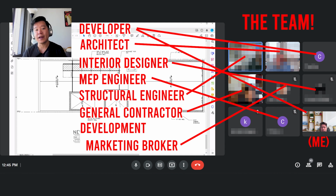Now, depending on the project and the developer, when the team is assembled can vary quite a bit. A developer who does the same type of project in one city all the time might have a core team in place that they do every single deal with. Some might even do so many of one type of deal that they just have their own in-house team that handles the entire process. On the other hand, a developer who's working on a variety of asset classes and regions will have different teams depending on what and where they're building, and therefore assemble the team throughout closing.